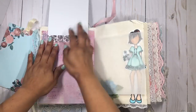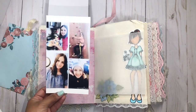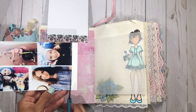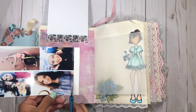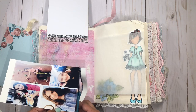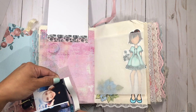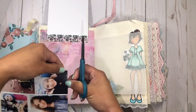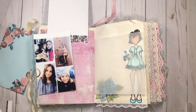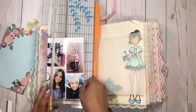Since I created this flap, I decided to print a couple more pictures of my daughter, and this one I actually just took right now because I said, hey, I'm doing something for your birthday, and I need the most recent picture of you I can get. So she just smiled and I took it, so I printed it right away. I typically just create a little collage on a collage app. I'm gonna use my paper cutter because I don't think I'm doing a good job cutting these up.